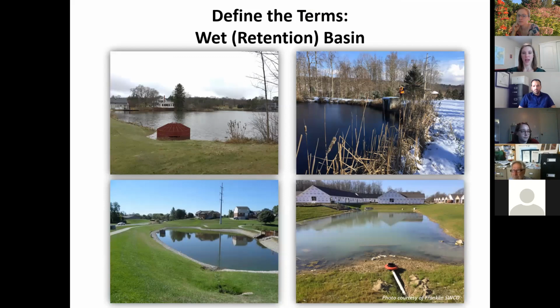And these are basins that are lakes, pools, ponds. They have water permanently sitting in them. These top two photos were taken in the collaborative region, and the two lower photos were taken elsewhere in Ohio and Kentucky. In the bottom, you can see this is highly manicured, there's rock around the perimeter, it's well mowed, that may be typical for something you see in an HOA, and some of the ones more on the top are a little more natural around the perimeter.